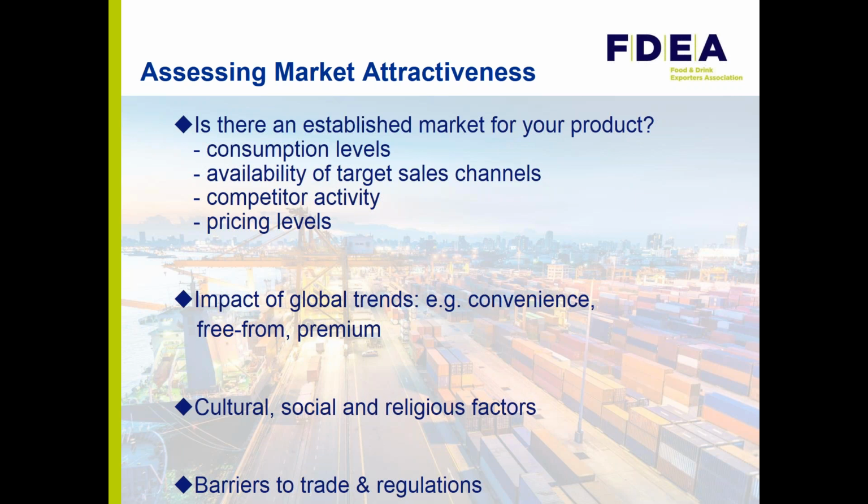Do your target channels exist? For example, if you're targeting coffee shop chains, even in Europe, they're not really prevalent. It's mainly independent cafes. It doesn't mean you need to rule it out, but it might be more complex to access those independent cafes than having chains at your disposal.